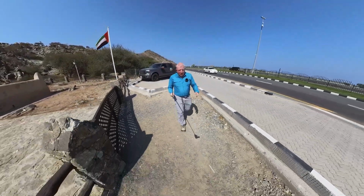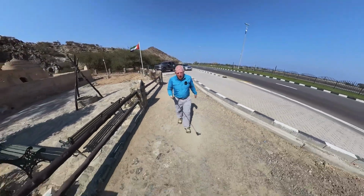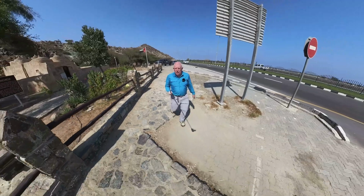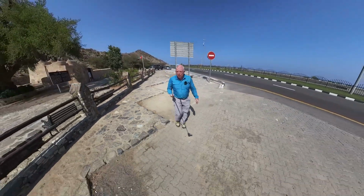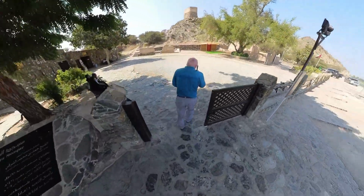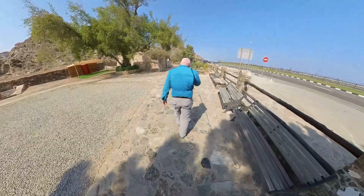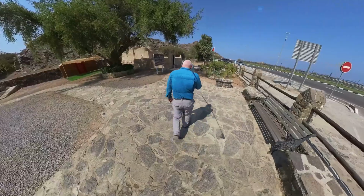I'm up in Bidyah, which is in the middle to northern part of Fujairah on the east coast of the United Arab Emirates. The reason I'm here is to explore Bidya Mosque, which for a long time was the oldest mosque in the United Arab Emirates. When I first arrived here in 2017, it was thought to be the oldest mosque. Then a couple of years later, in 2018, they found the remains, the site of an older mosque down in Al Ain in the south of the country.